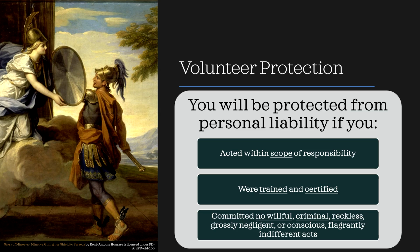As we begin to wrap things up for this session, I really want to leave you with a positive note. Remember, a mistake or a simple misunderstanding of the law is not the same as a breach of ethics. And as volunteers, we are protected under the Volunteer Protection Act of 1997. So as long as you act within the scope of your responsibility, so within the scope of our program, within the scope of your certification, you're not doing crazy returns.